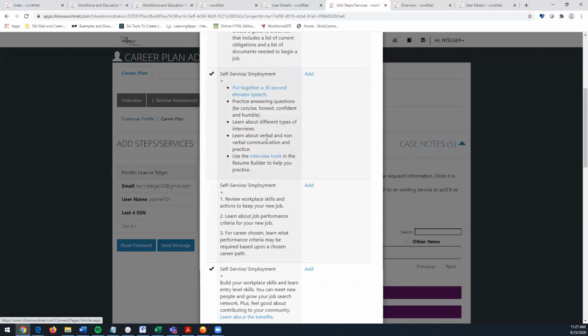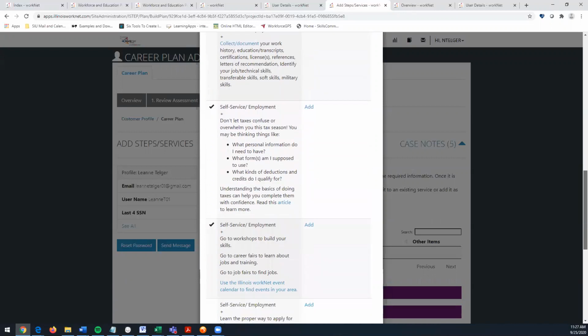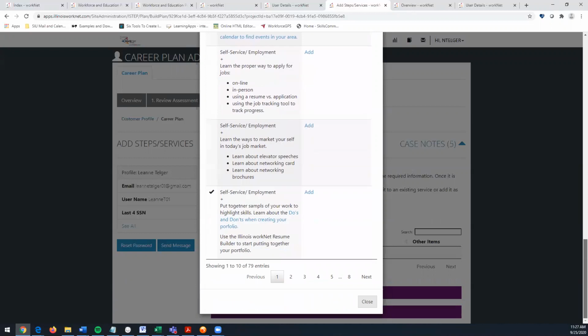So you can see that this has a link to Illinois WorkNet tools. This one as well, use the interview tools and the resume builder, so that probably leads to an article that talks about the different tools that are available within the resume builder. So we have a variety of things that you can see through here.